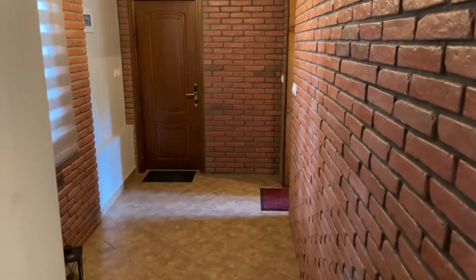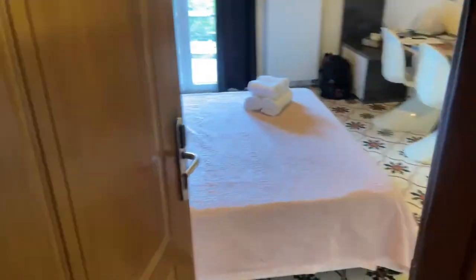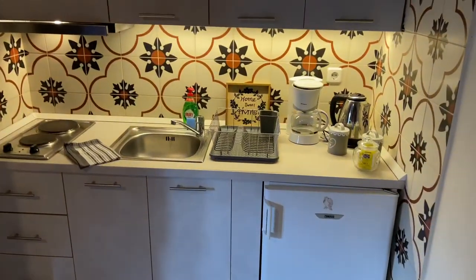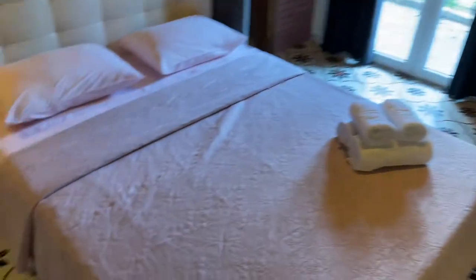John, the guy that showed it to me, gave me a tour too, and you'll see that at the end. So this is like a complex or a house or something. This is one room and this is my room. Here's what we get. We have the little tiny kitchen and the fridge and all that stuff, and a little TV, which is cute, and a king size bed, which is really nice.